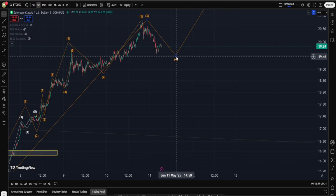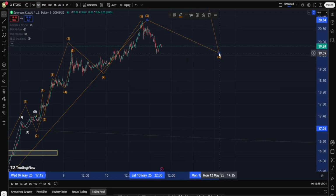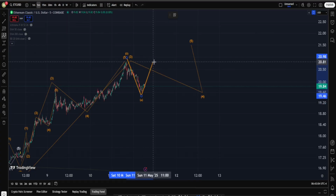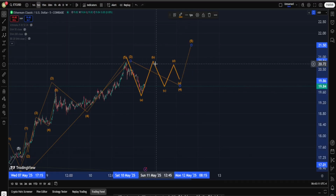Can we have another one? Yes. Question: what pattern has a habit of happening into a wave 4? If you are a regular viewer of the main channel, you know the answer: a triangle structure. So I can tell you we're just going to do some more chopping around in Ethereum Classic in the form of an ABC, and downsides are going to be kind of limited, and after this is over, once more we're going to get another move on the upside.